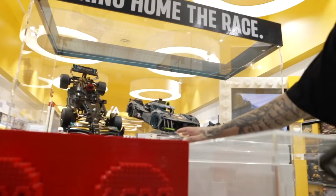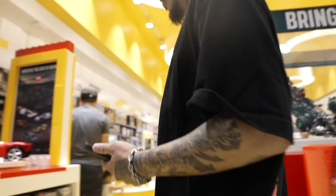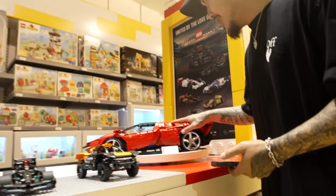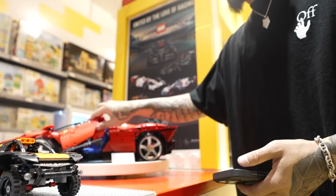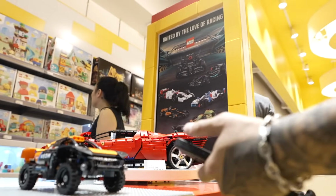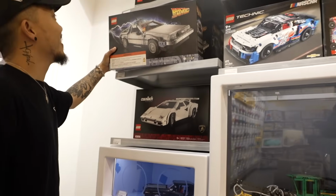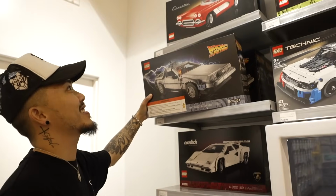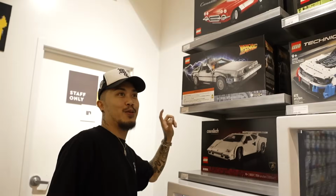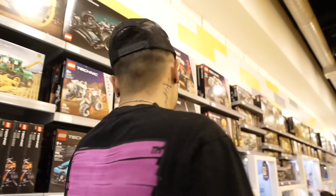Sick, man. Look at this. Look at this. Oh, look at the Ferrari. We should build something like that. Damn, this is cool. Legos have gotten so crazy throughout the years, man. The Back to the Future Lego set. How sick. For $200. My Switch won't even sell for that.